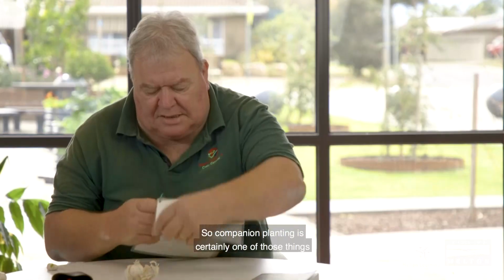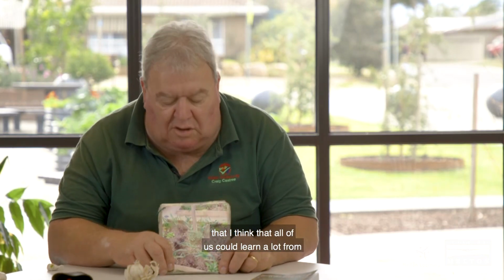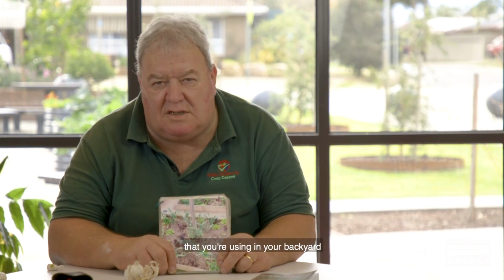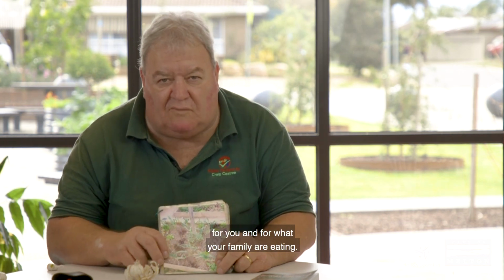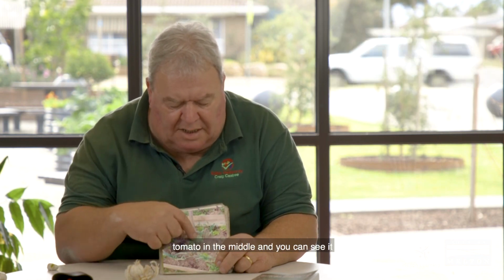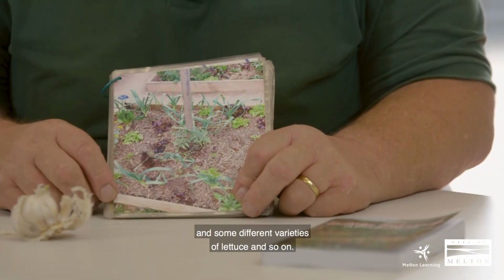So companion planting is certainly one of those things that I think all of us could learn a lot from, because being able to limit the amount of chemicals that you're using in your backyard is going to mean much healthier produce for you and for what your family are eating. And there's that scenario of the garlic, tomato in the middle, and you can see it's dotted with some basil and some different varieties of lettuce and so on.